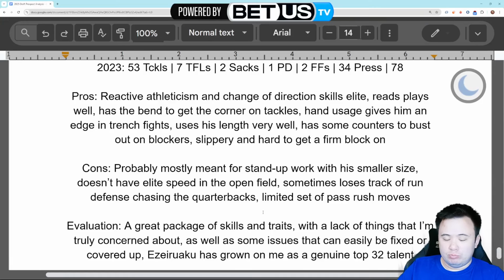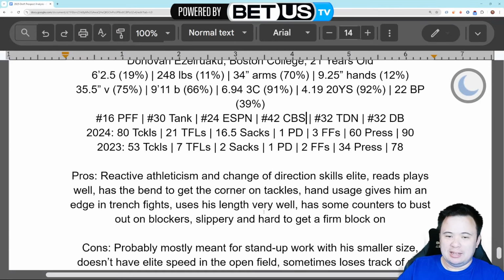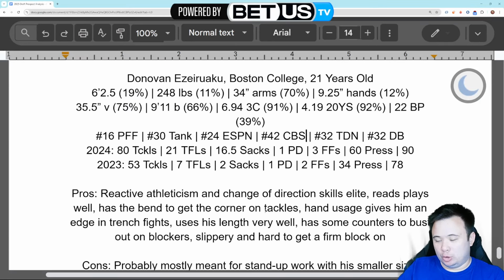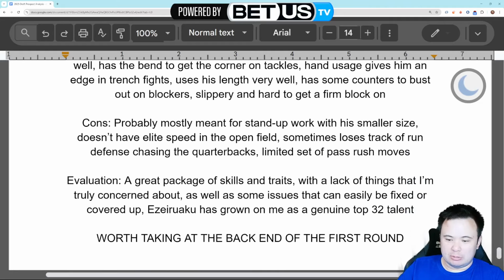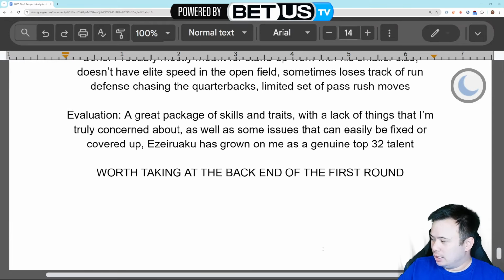I'm not really out on this one at all. Usually when these guys are late bloomers on draft day on the draft boards, I'm like, I don't understand where this came from, but I totally understand where this came from. I think this guy's a first rounder. I'd take this guy in the first round. And that's my evaluation of Ezeiruaku. Let me know what you guys think.